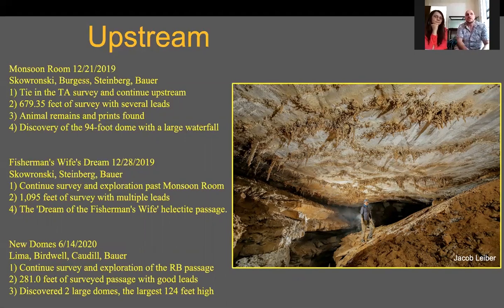We were continuing a survey through Dry Canyon. And one thing that was notable that we noticed pretty quickly is that there were some animal prints found that were likely cat prints, and some animal remains found, some bones found as well. So that was pretty promising. There have been cat prints found in several parts of this cave, and those parts are not physically proximate. So it's very likely there have been several cases where large mammals, quotation marks, have made their way into the cave there. We surveyed 679 feet.